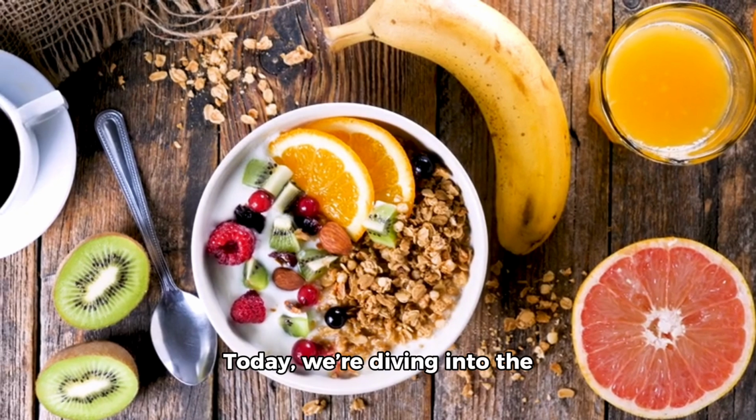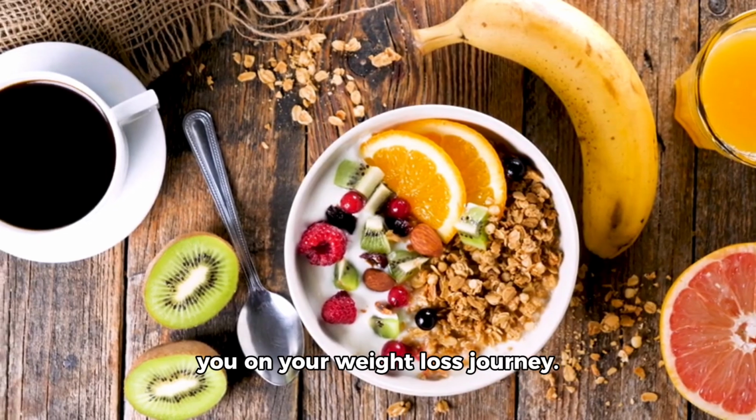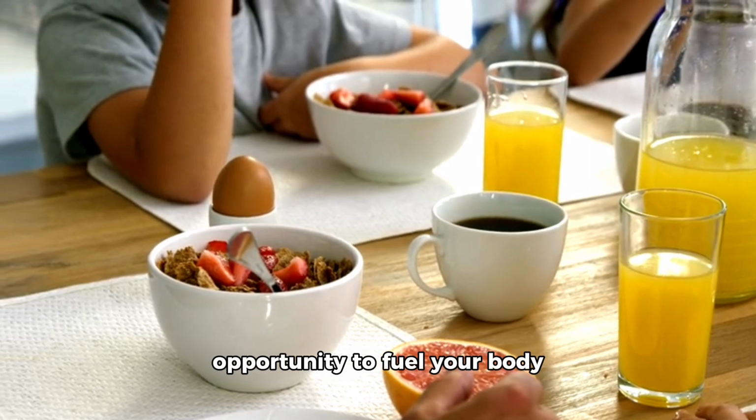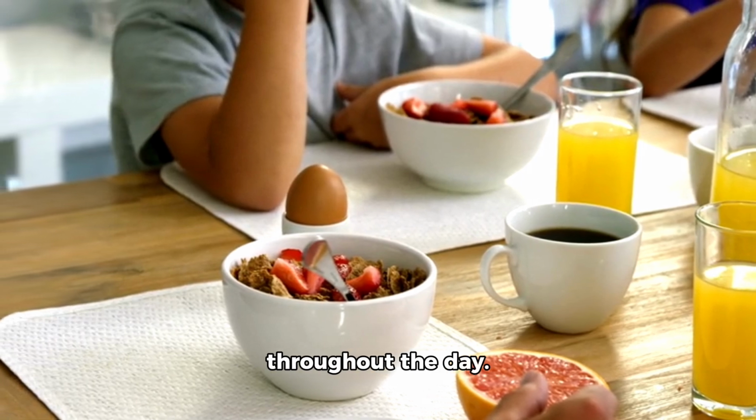Today, we're diving into the delicious world of healthy breakfast recipes that can help you on your weight loss journey. Breakfast is such an important meal, and it's the perfect opportunity to fuel your body with nutritious ingredients that keep you energized throughout the day.